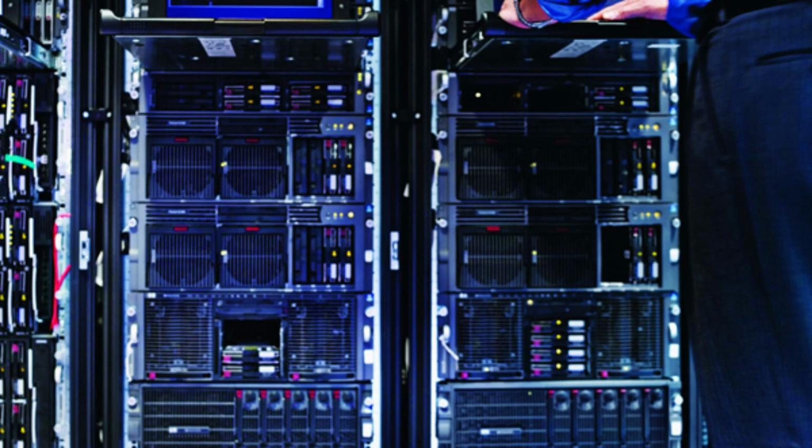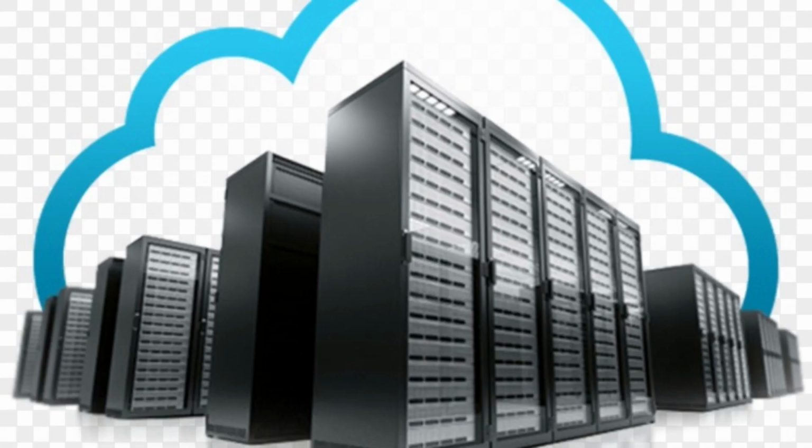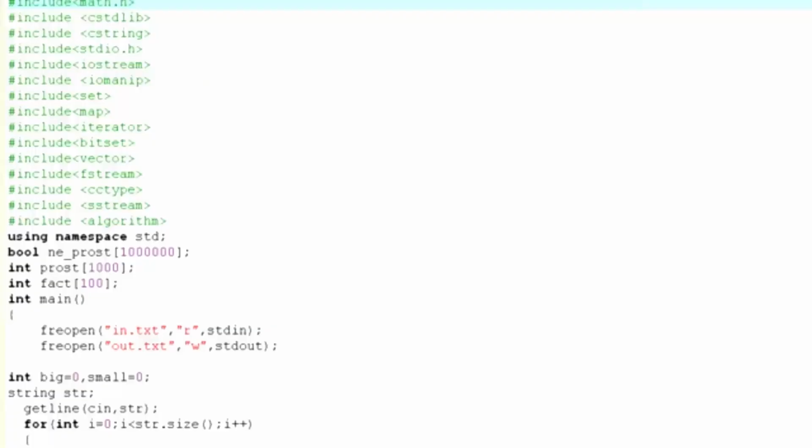Set up the server. After gaining access to your dedicated server, install the necessary operating system and server software. Configure security settings and conduct any required optimizations. Transfer your data. Migrate your website or application data from the old hosting environment to the new dedicated server. This can be achieved using FTP, SSH, or other transfer methods.